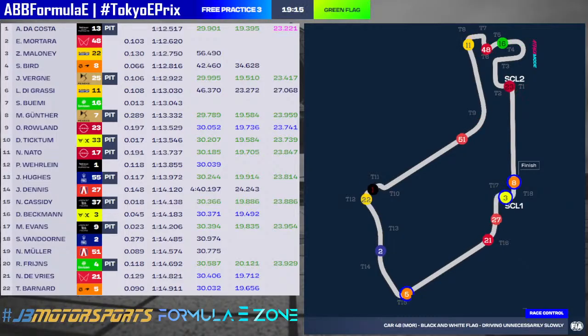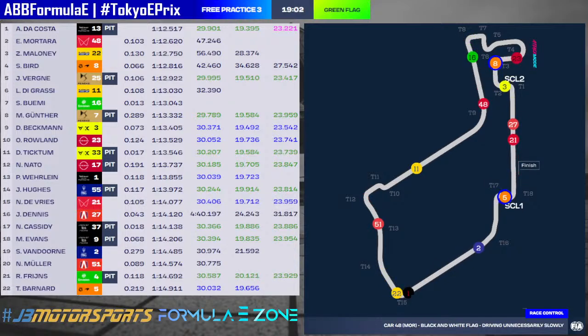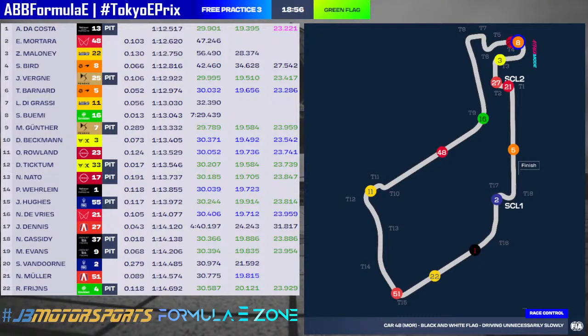It doesn't look quite as compliant as we've seen from others. He doesn't seem to have the confidence to attack the corners, as we've just had some great examples from Max Günther and Sam Bird. He doesn't attack the corners quite hard enough. He seems comfortable on the mid-corner and exit phase, but attacking the corners, he's just missing the confidence, and he's not willing to send the car in there deep, which is where the last bit of lap time comes.